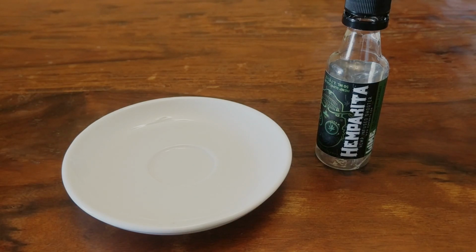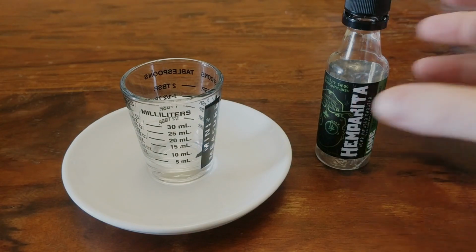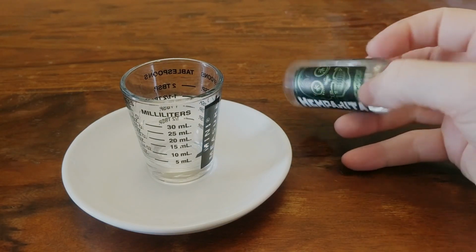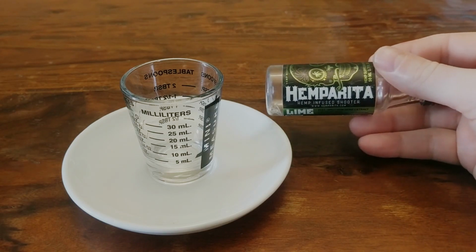I was expecting it to be sweet and syrupy like a lot of shooters tend to be, but there's actually a good amount of tartness. You do get some of that bitter cannabis extract taste, but it blends in with the lime flavor really nicely.